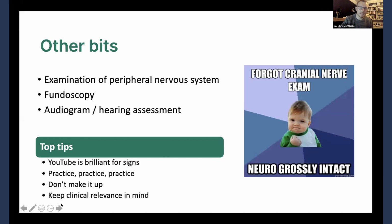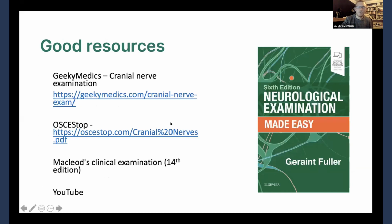And then good resources are, we all know about Geeky Medics. OsciStop provide great summary sheets. If you're testing each other on cranial nerve exams, OsciStop is quite good because it's much more condensed than Geeky Medics. And the best textbook I recommend is Neurological Examination Made Easy, which you can pick up a copy for about £10. So it's a really good book. It's really quite simple, and it goes through the whole neurological examination and provides the underlying anatomy and physiology that you need to know. So those are the good resources.